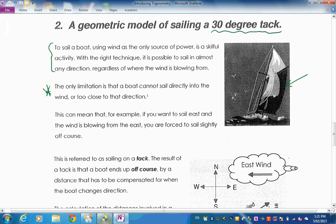Okay, and this is what you found in task 3, I think, finding an angle when you wanted to go against the wind or directly into the wind. This can mean that, for example, if you want to sail east and the wind is blowing from the east, you're forced to sail slightly off course. Remember task 3, it said what angle away from the wind direction do you need to sail to get at least 5 knots? This is referred to as sailing on a tack.